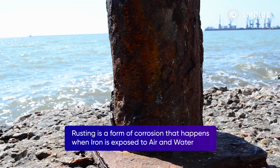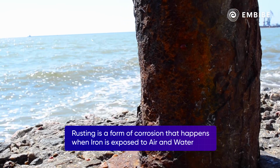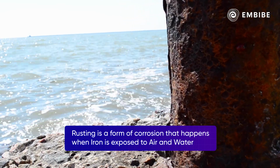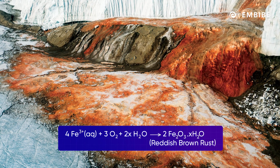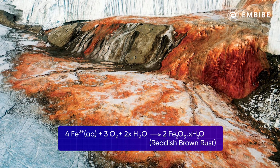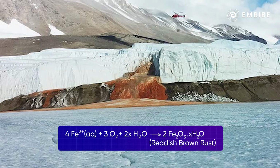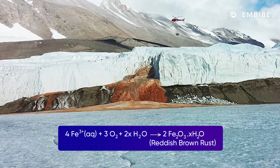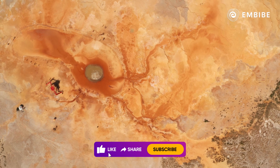A perfect condition for rusting is when iron is exposed to air and water. And this is exactly what happens at the Blood Falls. In fact, the so-called Blood Falls is a result of iron-rich salt water that oxidizes when in contact with air, just like rust. Since oxidized iron has a deep red color, the water appears to be bloody. The science behind Blood Falls in Antarctica.